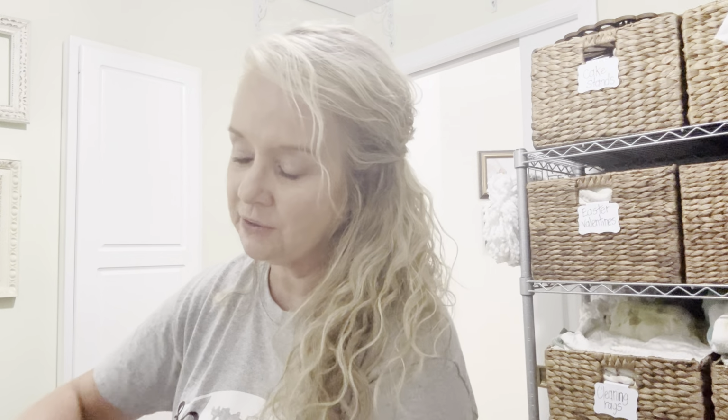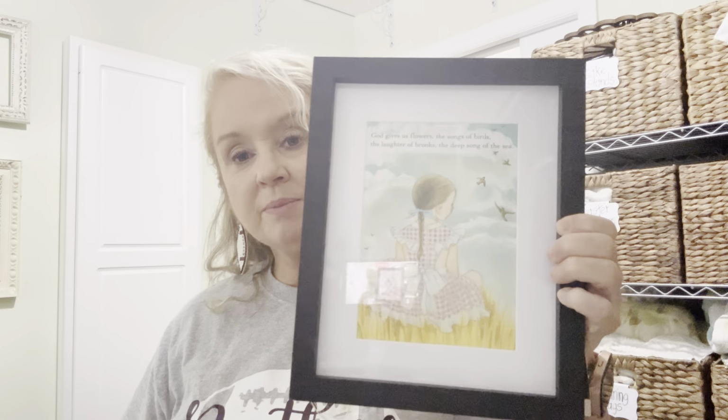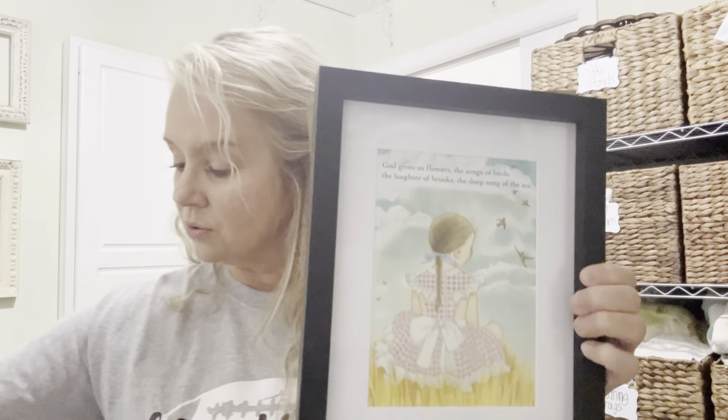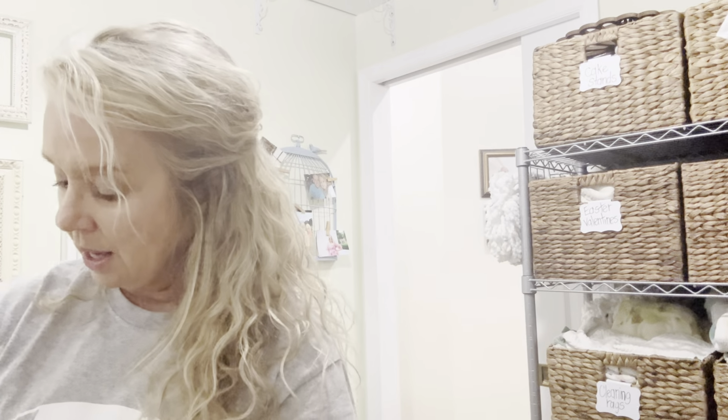And then these little frames, I should have taken these out of the box. I'm going to take a few out. There are 4 different frames with little Bible verses and little kids on them. Very vintage looking. I am going to spray paint the frames. I'm going to make them a little bit brighter than the black, because my thoughts are we can use them at church.